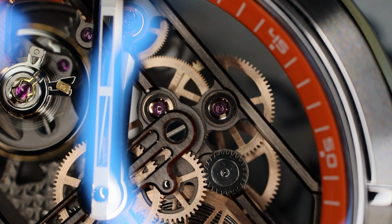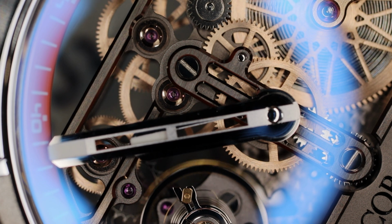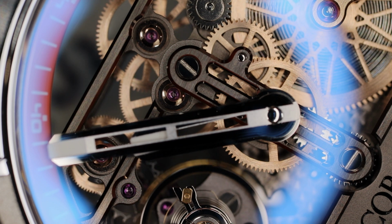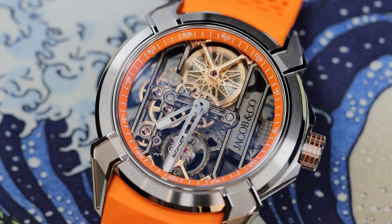The overall architecture does feel organized, and I think that's an underrated aspect of open work dials. Sometimes they just feel a little disjointed, a little hodgepodge, but this one feels balanced. You look north to south, and you see a large mainspring barrel at the top. Going down, you see the hand stack, and then going down, you see the balance. There's a gear train on the left and the company branding to the right. So yes, very organized, very balanced, very beautiful, nice details.